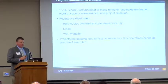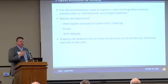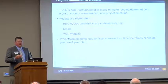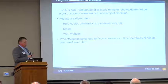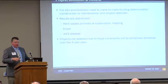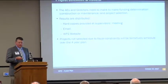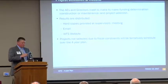But once we get our list prioritized, we'll then meet and start talking about funding these projects and in what year. So we want to make sure also that we don't have any overlapping projects where we have a seal coat that immediately follows an overlay or something crazy like that, that's just going to duplicate effort and not be a good use of taxpayer dollars.